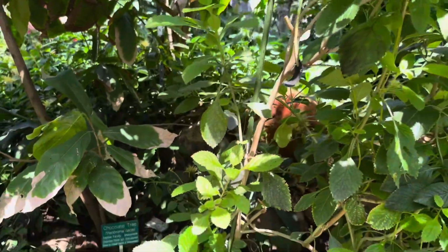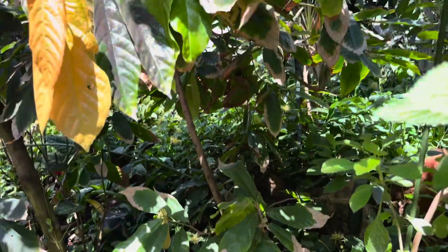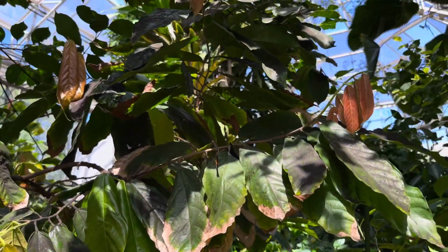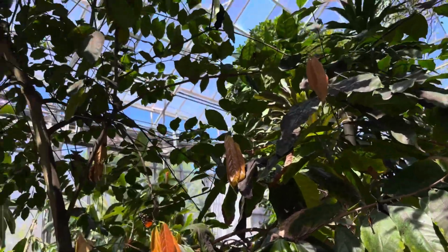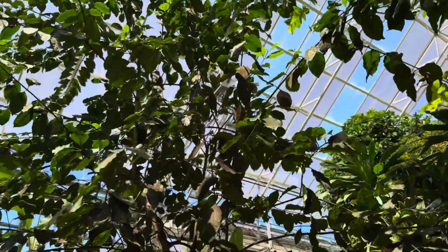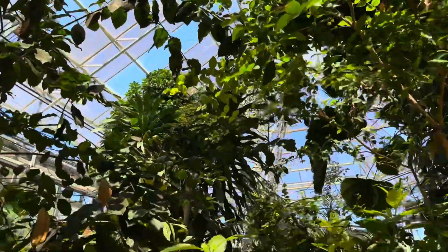You know, this really does remind me of and mimics what a jungle would look like. And you can see right over here, this is a gorgeous looking plant. I do like that the new leaves have a different tone to it. It's got more of an orange yellow tone, and look at how massive this tree is right here.